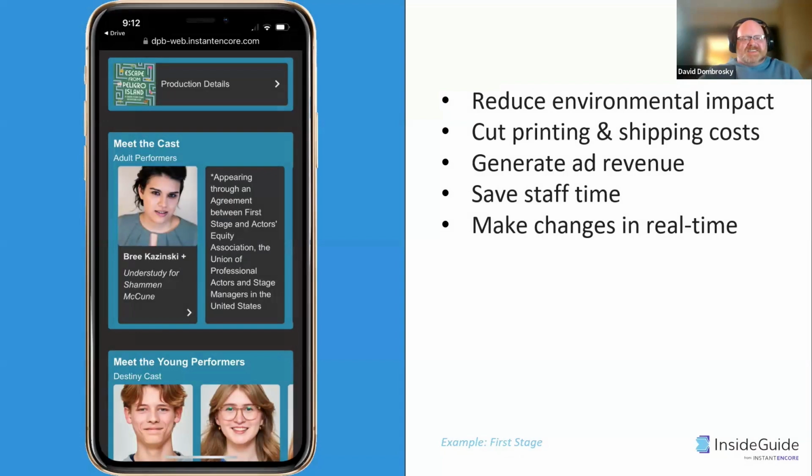Last minute changes. That's right. Another great thing about digital programs is you do have the ability to change them up until the very last moment. And that's just something you can't do with print, as we all know. And it's also something that folks in our field are doing a lot.